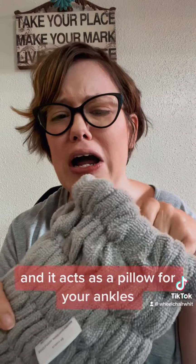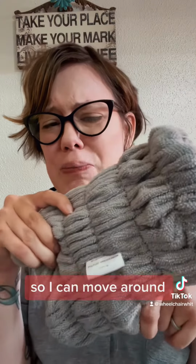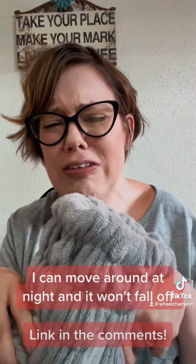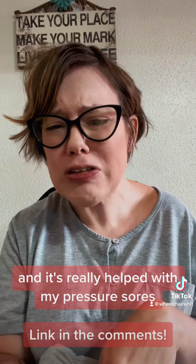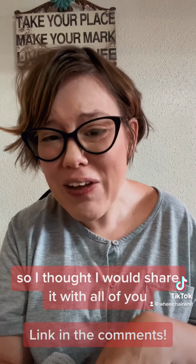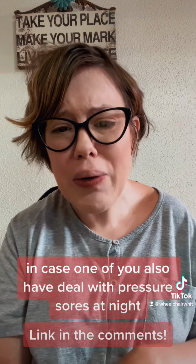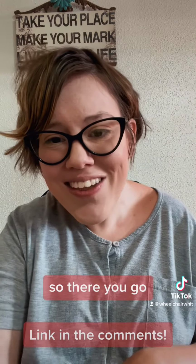and it acts as a pillow for your ankles, so I can move around at night, and it won't fall off, and it's really helped with my pressure sores. So I thought I would share it with all of you in case one of you also deals with pressure sores at night. So there you go.